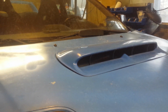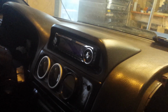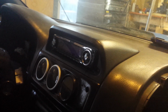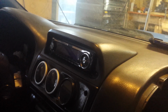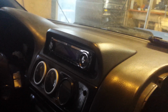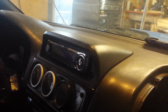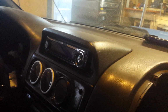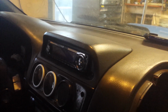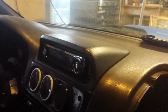The washer nozzles are just for show. They don't connect to anything. The stereo is pretty much just for show as well. You can't really hear it over the road noise. It's not even the exhaust that's loud, it's just the noise that the car makes from driving. Sometimes it actually feels like your ear is being dragged across the surface of the road. It's a fantastic noise.